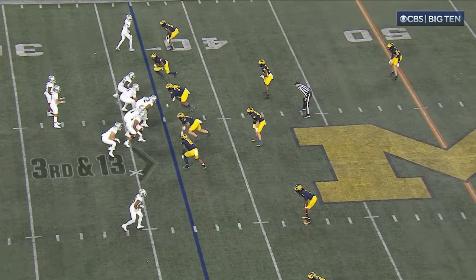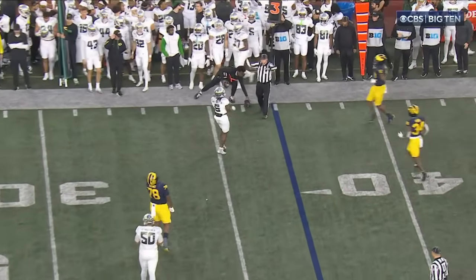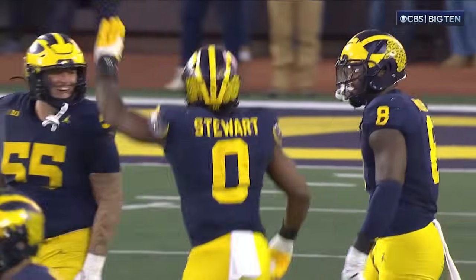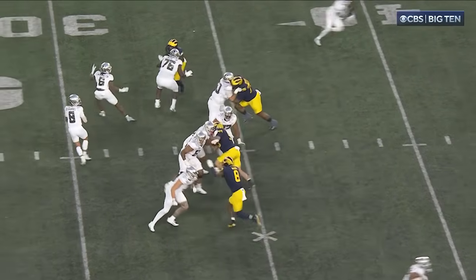Can they get the stop? Gabriel. Pressure coming. Got rid of it at the last moment, but it's incomplete. One of the few times he's been on the deck. Mason Graham had the motor running. Well, there's the two guys right there. Which one of the two is going to make the play?